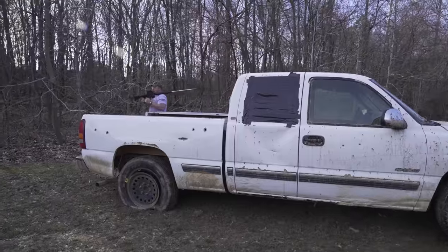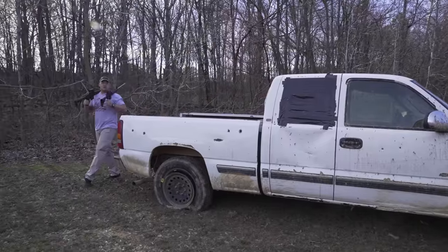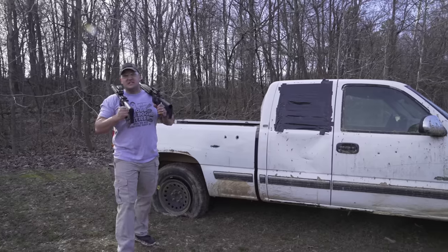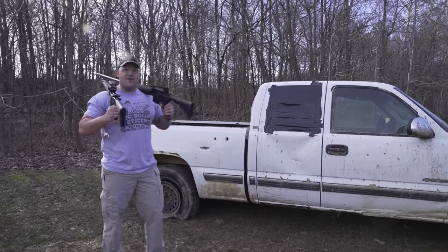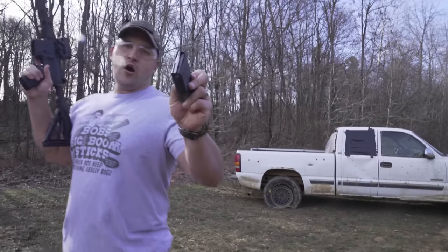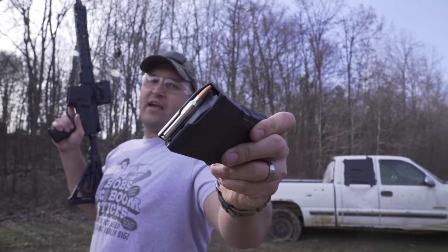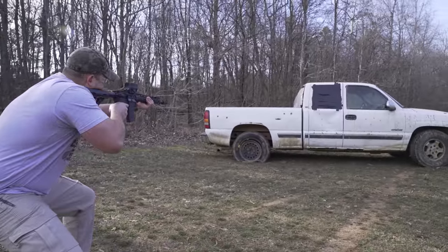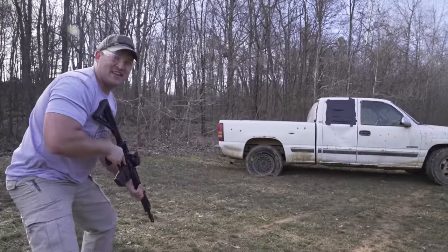Okay, for our last test, we are gonna shoot this truck with the 16-inch barrel and the 36-inch barrel and see if we get a difference in penetration. These are 62 grain Controlled Chaos by Underwood Ammo. 16-inch barrel is first. Let's go check that out.